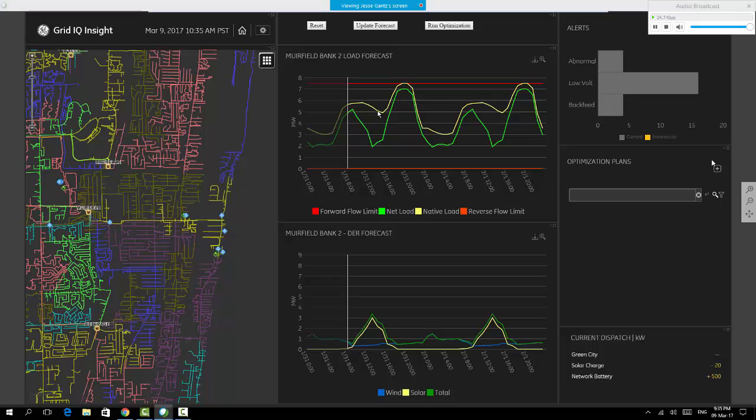The native load is what the true load downstream of that bank is. And the difference is due to the fact that we have DG locally supplying a lot of that load. So if we want to look specifically at the DR forecast, we have a couple of different types of assets that are injecting into the network. Solar following a regular solar profile during the day. So that accounts for the gap between the net and native load.